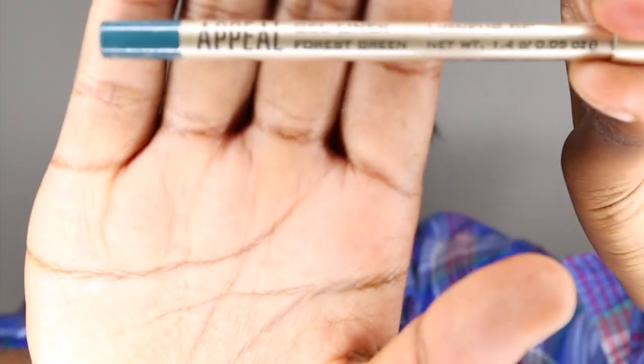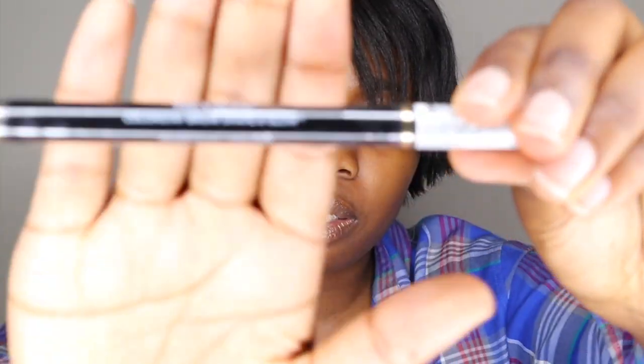This is from Appeal Cosmetics. And we've got Revlon Brow Shape and Glow. What is this? Let's see what this is. I know this is so ratchet, but guys, I honestly struggle with opening stuff. Okay, so I guess it's a brow pen, but it's like a liquid. I feel like this will make your brows so thick though.